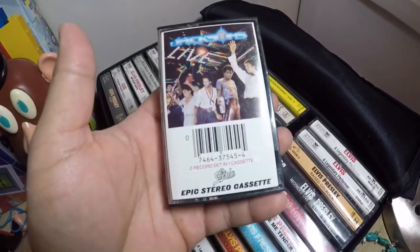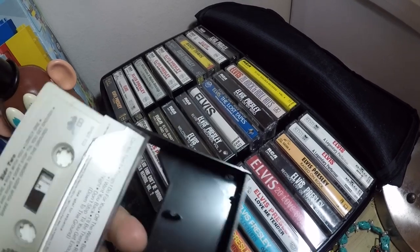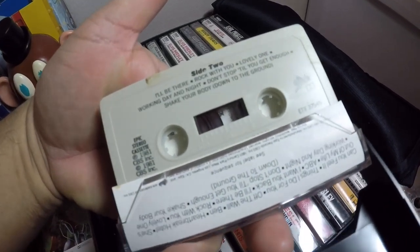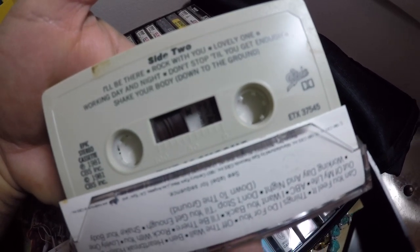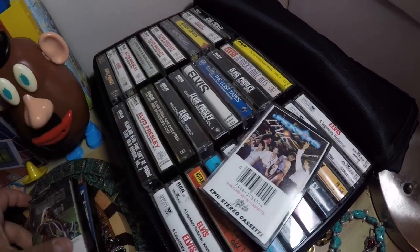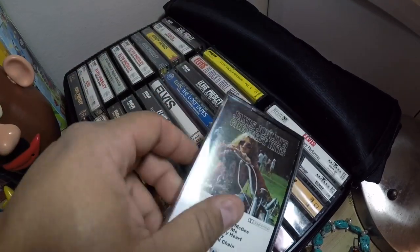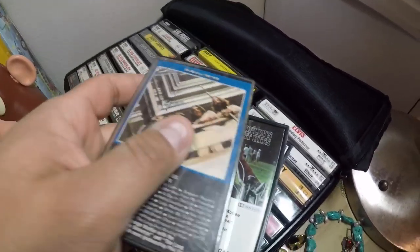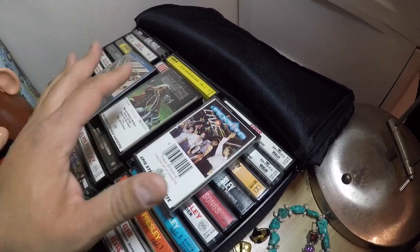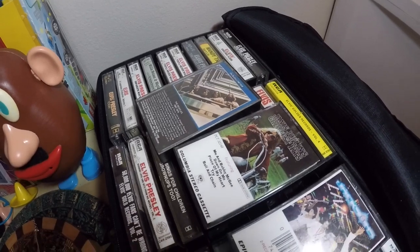I also picked this one up. It's Jackson 5. I'll Be There, Rock With You, Working Day and Night, a bunch of the good songs. Janis Joplin's Greatest Hits, a bunch of good songs. And the Beatles, 67 to 70, a bunch of good songs. So I think the cassettes are making a comeback. I got a bunch of cassettes at home, I'm downstairs, that I'm holding on to because there's a bunch of music that I like.